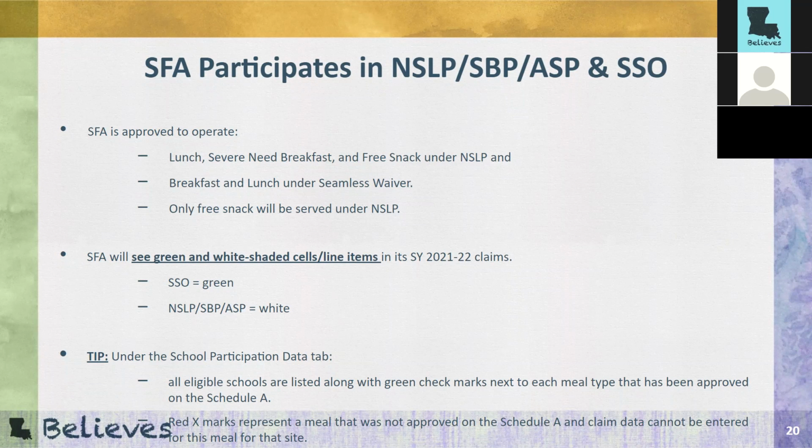So for this scenario, the SFA is approved to operate lunch, severe need breakfast, and free snack under NSLP, breakfast and lunch under the seamless waiver, but actually only free snack will be served under the National School Lunch Program.